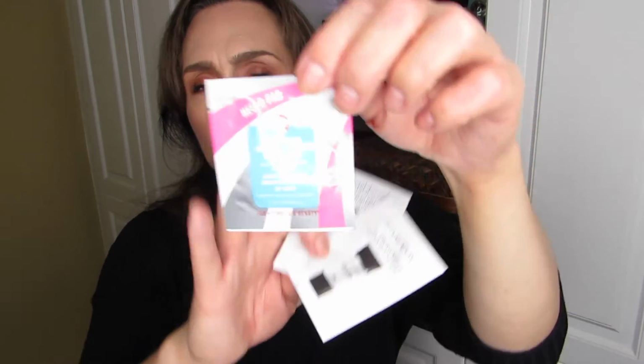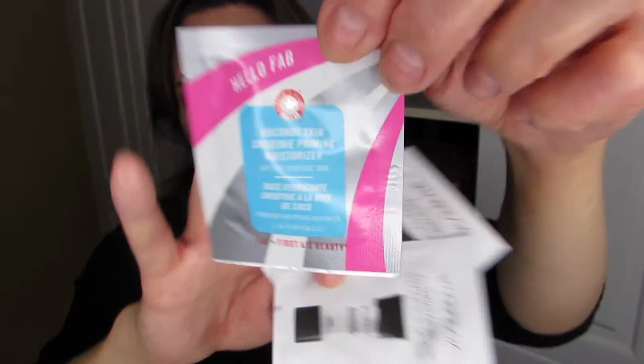I think that, oh no, sorry, the First Aid Beauty. Why did I say Benefit? First Aid Beauty Hello Fab Coconut Skin Smoothing Primer Moisturizer. Now this one I probably could have used as an emergency moisturizer in a way, but for the Smashbox stuff, when you're wearing minimal makeup, a silicone-based primer is not exactly the number one thing to bring. So I'm not sure what I was thinking. I obviously was not thinking.